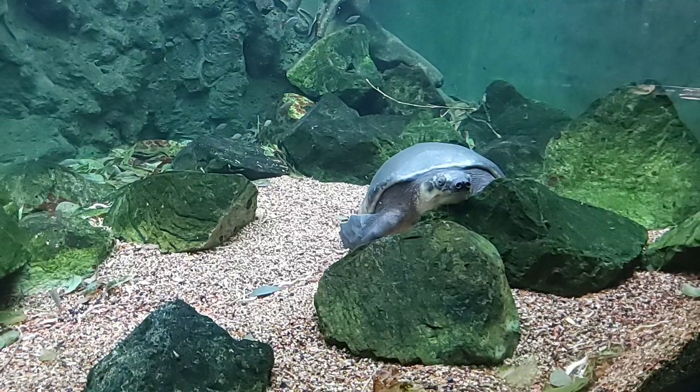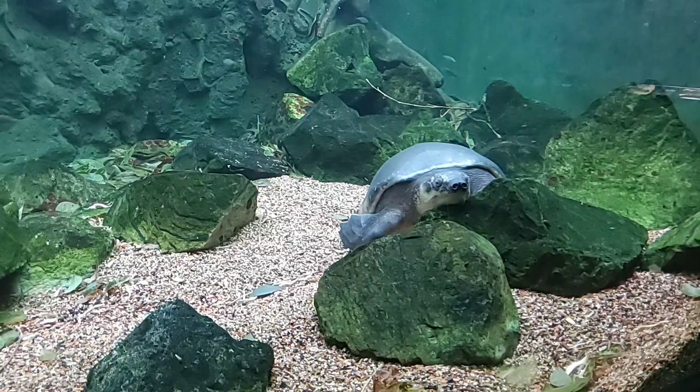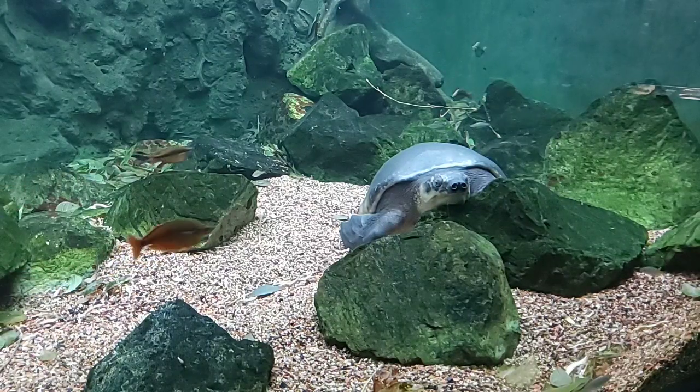Now, Fly River Turtles are native to Australia and Papua New Guinea, and they're named after one of the rivers that they're found in, the Fly River. Now, that pig-shaped nose of theirs is really important to keep them safe in their habitats.